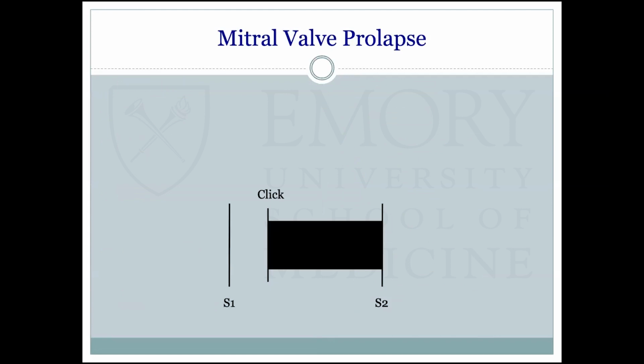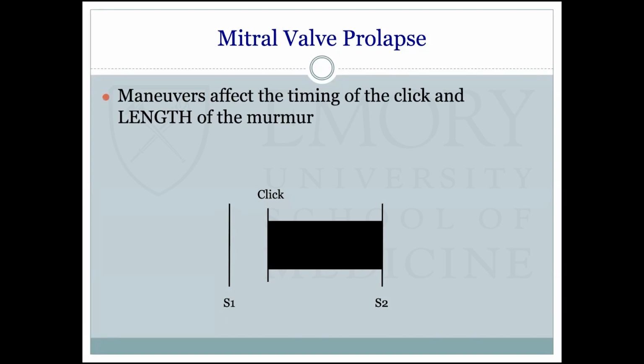All right, but first let's talk about mitral valve prolapse. Again, first heart sound, mid-systolic click in mid-systole due to tensing of redundant chordae, and then oftentimes a murmur of mitral regurgitation after the click. So sort of the click murmur of mitral valve prolapse. So the maneuvers affect the timing of the click. It'll move the click earlier and later in systole, and therefore the length of the murmur as well. The murmur will get shorter or longer. It's not really an intensity thing. It's more that the length of the murmur can get longer or shorter with mitral valve prolapse and maneuvers.